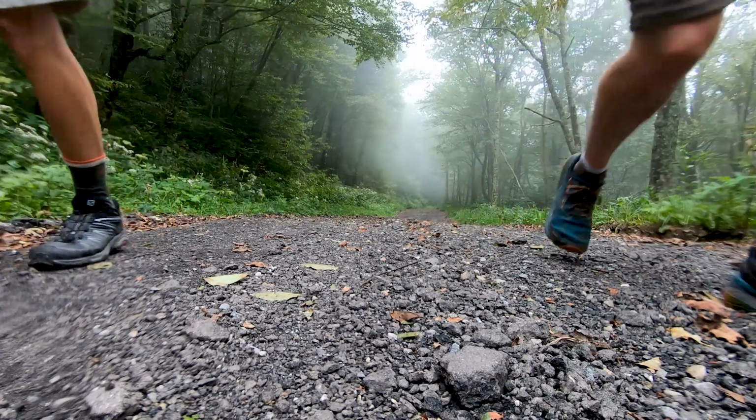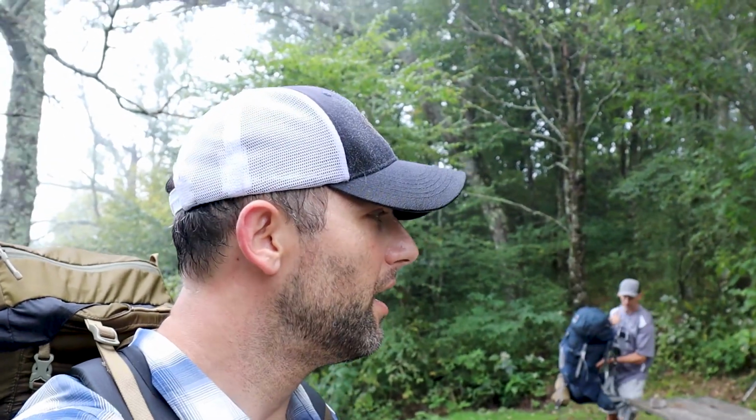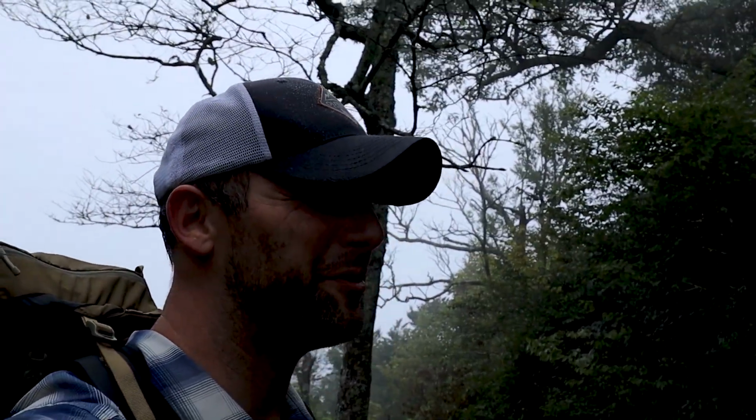All right, made it to camp for the day. So we are at the Mile High Campground, which is just off the Blue Ridge Parkway. But I want to make a huge shout out to the folks here at Mile High Campground. They are definitely hiker friendly. They have upgraded our site to a view site, but we've got a great view of the clouds. Hopefully the clouds will clear up at some point.